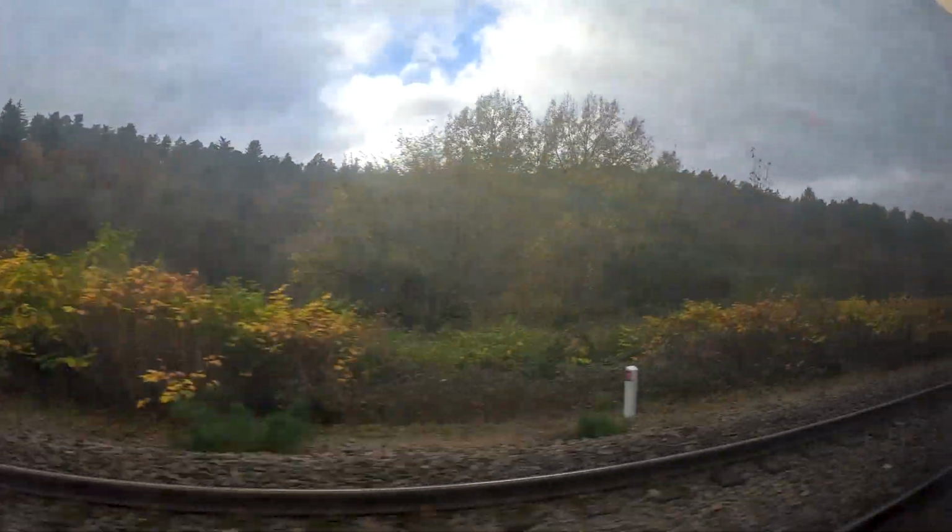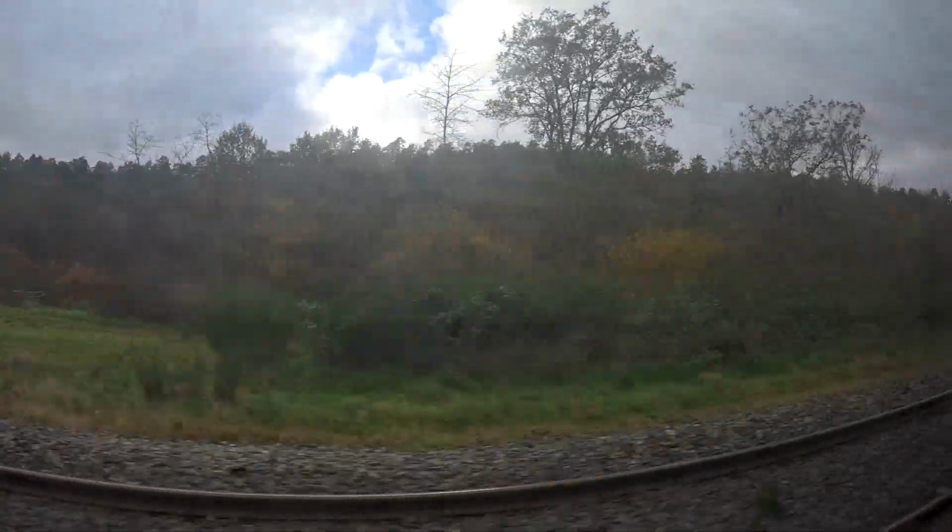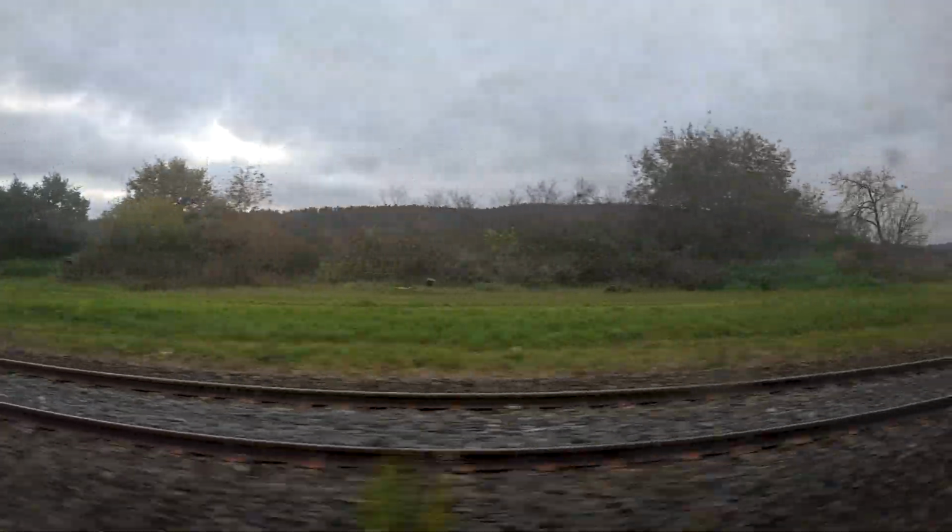We are now crossing the Northern Vosges mountains. They are not as high as the main part of the Vosges mountains.